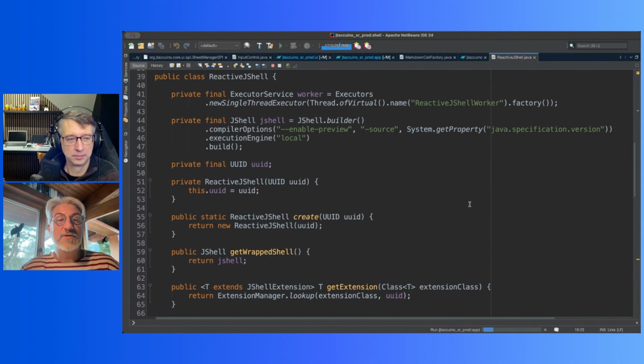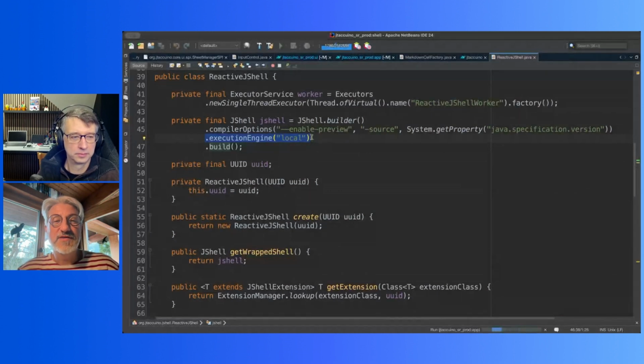And one thing that was really taking me very long: you see there's the JShell builder, and we got this execution engine local, and this is like the magic. If you're using JShell inside your tooling, the default is starting JShell in a separate VM, and it's just sending things back and forth. But if you're doing this, you won't be able to just directly interact with your data. So you need to run execution engine local.